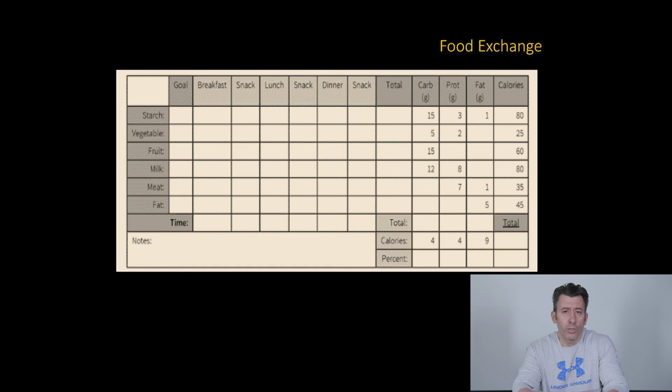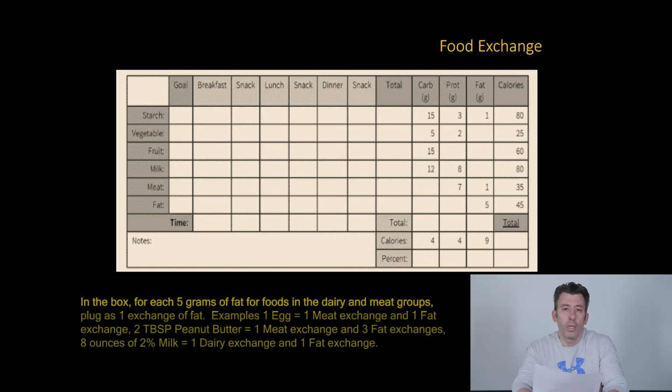For the vegetables, that would be 2 grams of protein and 5 grams of carbohydrates and no fat. A typical serving size there would be 1/2 cup. For the fruits, it's 0 grams of protein, 15 grams of carbohydrates, and 0 grams of fat, and the typical serving size is also 1/2 cup. The milk is measured at 8 grams of protein, 12 grams of carbohydrates, and anywhere between 0 to 8 grams of fat per exchange. Typical serving size here would be an 8-ounce glass of milk.